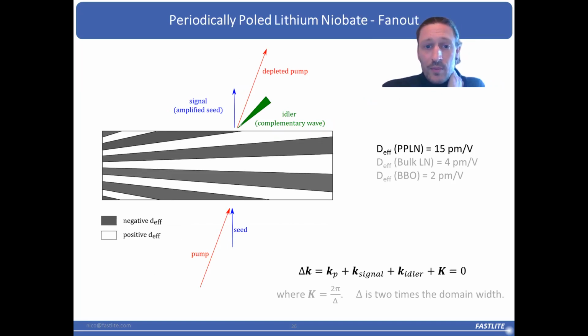But then what will happen? If you want to match the group velocities of the seed and your pump inside the crystal, this will depend on the domain, on the period of your periodically poled crystal. And what is cool is if you use a fan-out crystal, for example, you can change the period by translating the crystal. So this is how you do phase matching with this kind of crystal.